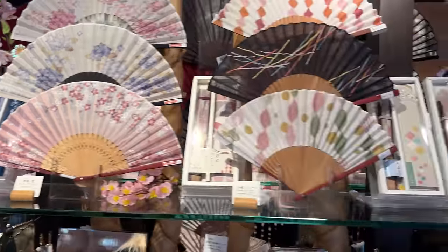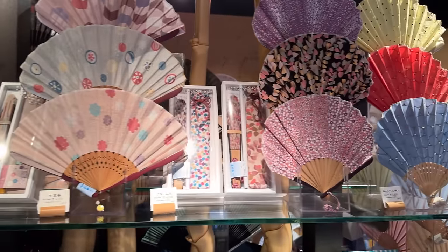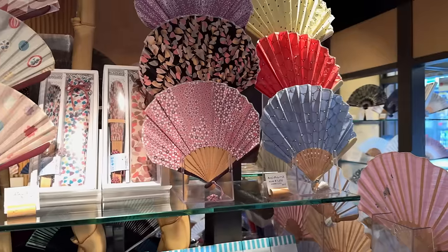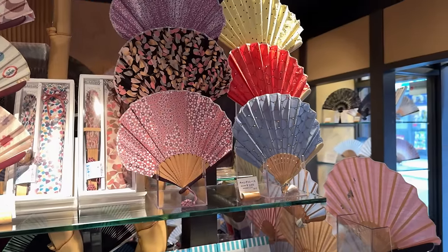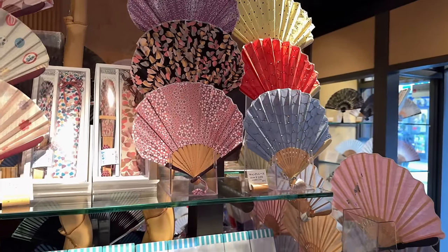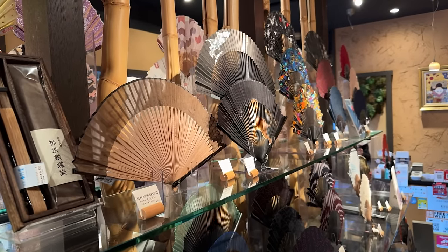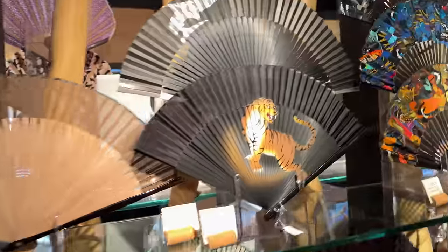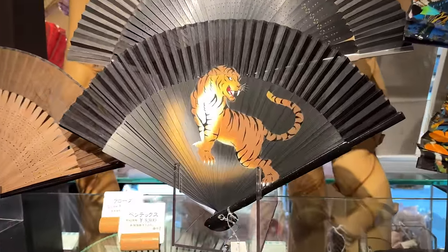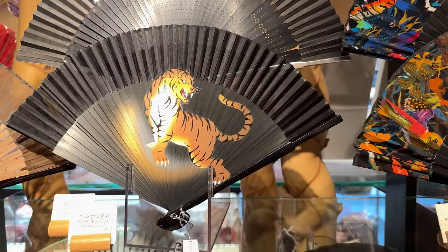These are 38. They're so beautiful. Look at the unusual shape of these. Look at that blue one. Isn't that pretty? Yeah, it is. That's really beautiful. So lovely. Look at these. These are so cool. You look at the side and you can't see an image, but then when you get to the front, oh, it's a tiger. Or is it a leopard? It's a tiger. And that's 8,800 yen.